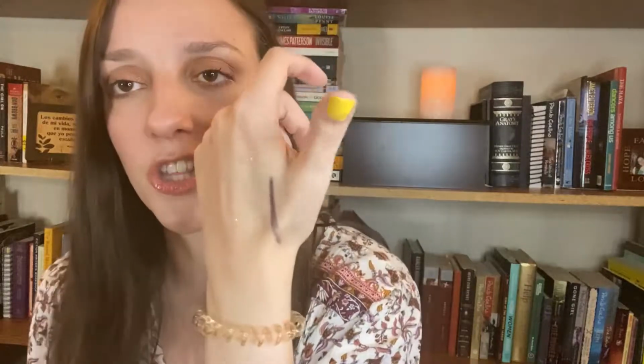Swatching actually does okay. This is a purple liner. It's a retractable pencil that I got from them, and I find it really difficult to smudge into the lash line. It actually is swatching okay. I have a brown shade of this exact same pencil, and I don't find myself reaching for it a lot. However, the actual pencil, the sharpener kind of pencil, I have it in just black, and I use it all the time. I think I just need to use the wooden pencils from Burt's Bees. I think they're better than the retractable ones.